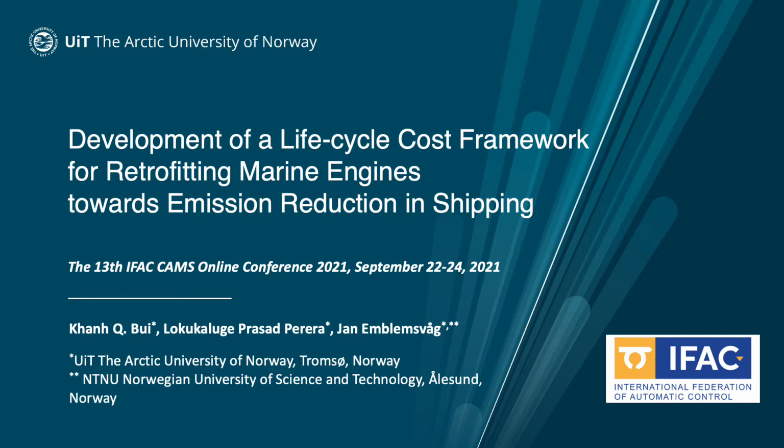The title of the presentation is Development of a Life Cycle Cost Framework for Retrofitting Marine Engines towards Emission Reduction in Shipping. The authors of this work are me, Dr. Lokukaluge Perera from UIT, and Dr. John Emblemsvag from Norwegian University of Science and Technology.